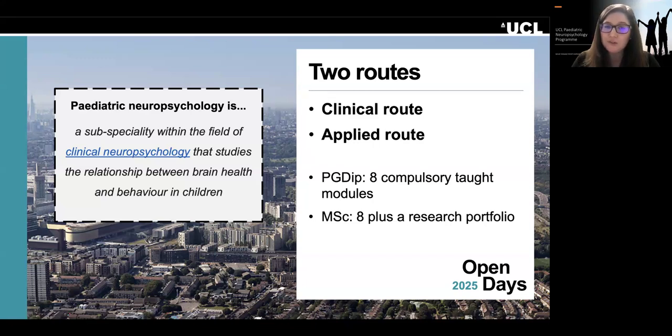And as I mentioned before about the two routes of the programs, if you study with us as a postgraduate diploma, that is available on either the clinical or the applied route, but only for a certain subset of applicants. That includes 8 compulsory taught modules. Whereas if you study the master's, which is available to all applicants, then that's 8 compulsory taught modules plus the research portfolio. The important thing to say is that different routes will be appropriate for different students, depending on where you're at in terms of your career development and your studies.